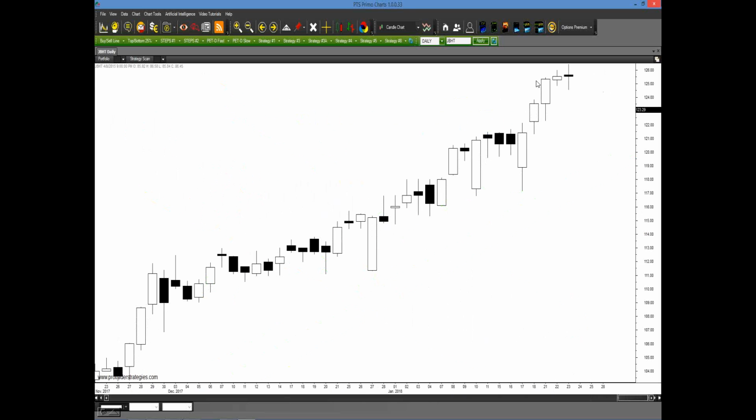How about JBHT? This is coming into this last week as well. $100 stock going straight up. There's no way you should be buying this, right? Here's a bearish engulfing pattern. Here's another one. Here's another one right here. Let's see. Here's one. And all along the way, bearish engulfing patterns were generated, and the stock kept going higher.